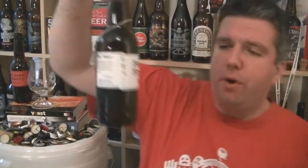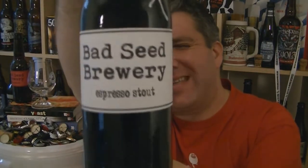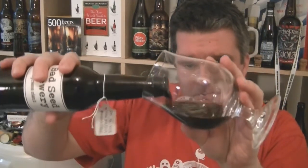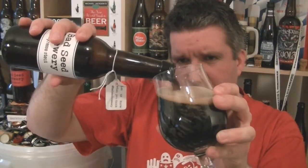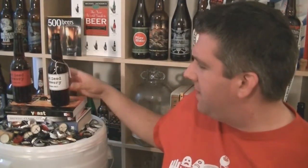And on to the second beer from the Bad Seed Brewery in Malton, North Yorkshire. It is a bottle of their Espresso Stout, 7% ABV. Let's get the top off of this in a glass. I do like an espresso stout kind of just about cellar temperature, I'd say this is. Looks quite fizzy. Carbonation did seem quite high when I opened it.